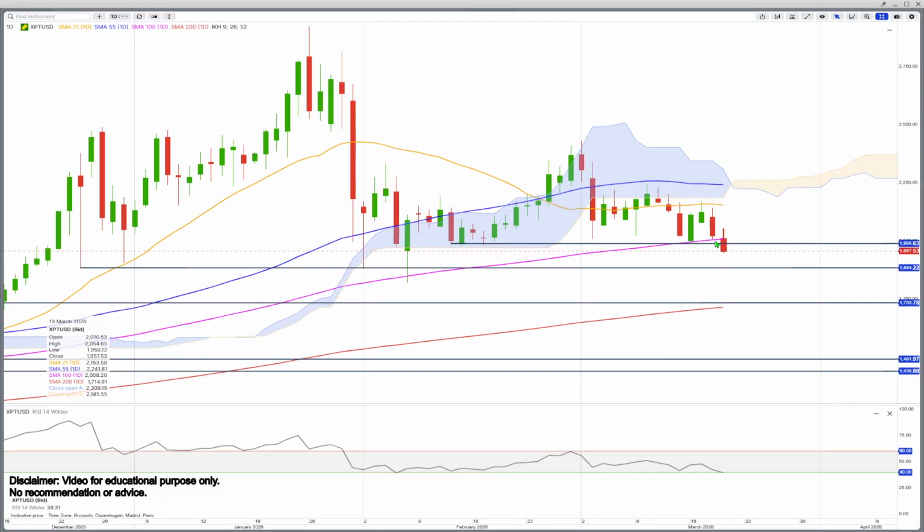The platinum also, despite the little bounce it did there, now it's taking out some support here, and I think we'll see it sliding lower towards 1880, possibly lower. It's not the strongest one, but it is fairly strong.